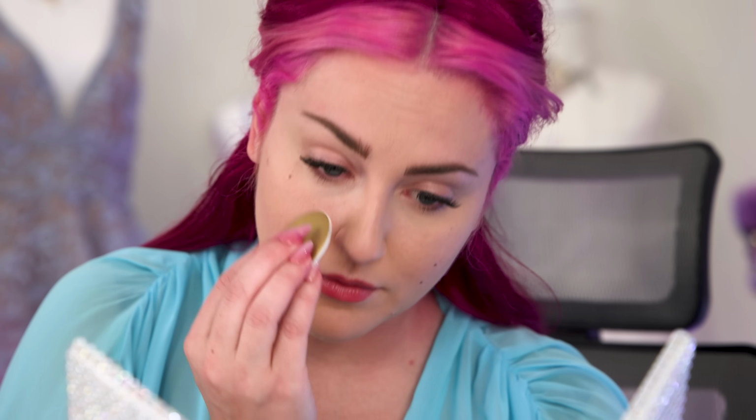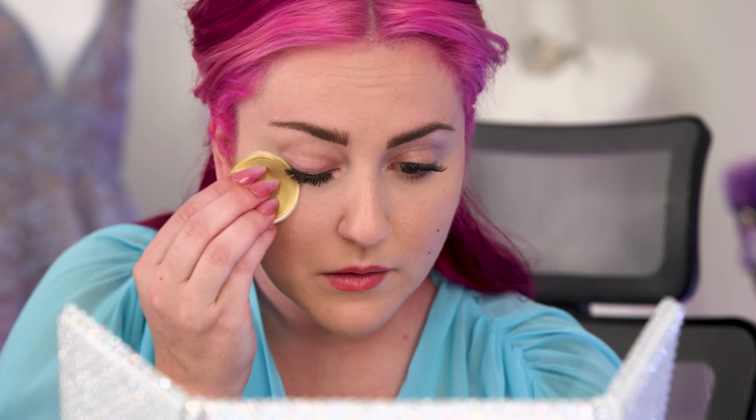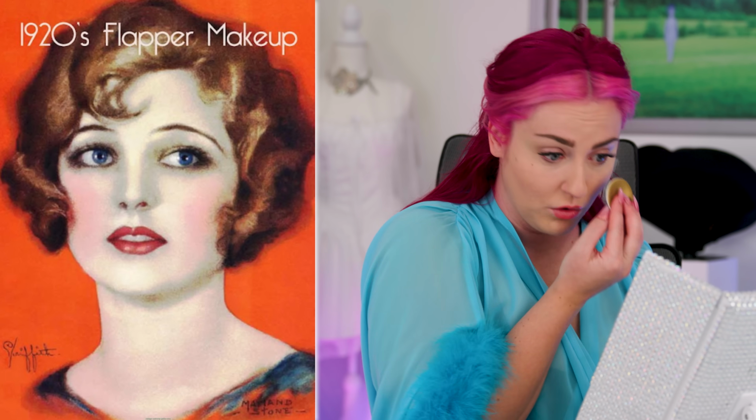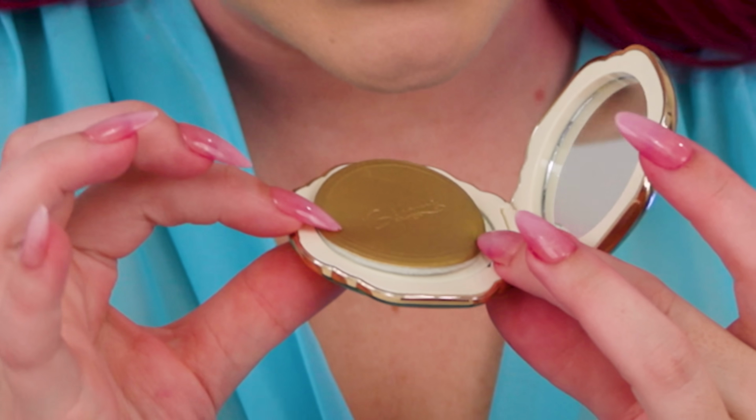Okay, it goes on very light, this specific shade that I got, which is actually very fitting because in the 1920s, the trend was to put on makeup that was quite a few shades lighter than your actual skin tone because they believed it made you look more youthful. Okay, cute. I like this. It's very subtle. It obviously needs a base underneath it, but that's pretty good stuff. Oh, I just love that it's refillable too. And even the little poof is gold with the logo on it. Very well done.